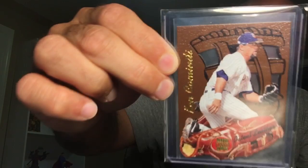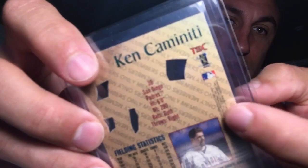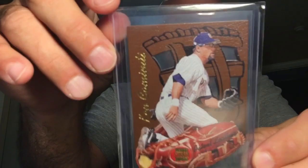They also have a members only. Actually, what do you know? This is the members only. See, it says right there. Members only. That's how you know if it's members only. I had the hardest time figuring that out, but that's the easiest way. It says it on the back.